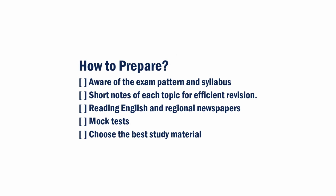Let's see how to prepare for this examination. Candidates need to make a proper preparation strategy to ensure their selection. Along with completing the syllabus, candidate also should take care of efficient revision. Preparation strategy is the most important thing which determines your selection for the post. We have prepared a list of some points that candidates can follow in the journey of the exam preparation. Candidates should be aware of the exam pattern and syllabus and plan their preparation which aligns with their goal. Candidates should make short notes of each topic for efficient revision.